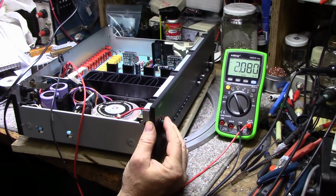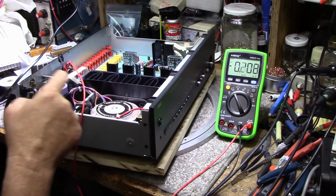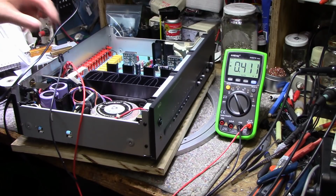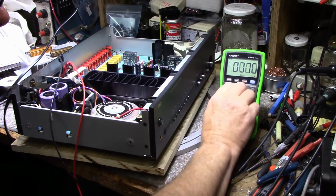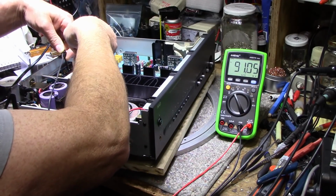No, there's two clicks. One click was the transformer. I could hear the transformer going on. Second click was the speakers. So what do we got here? We've got half a millivolt. Yeah, about half a millivolt on one channel. Appears to be working.